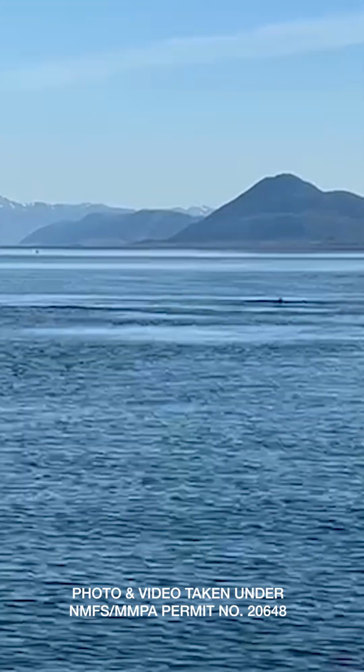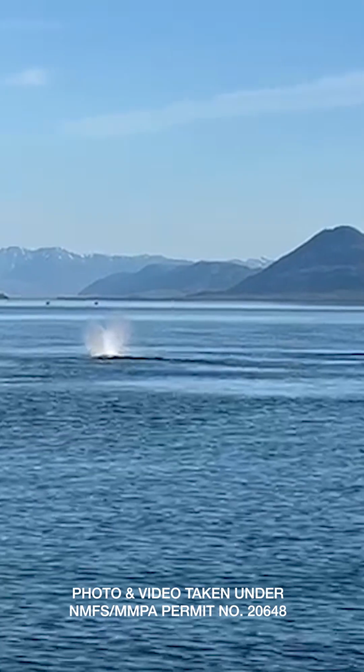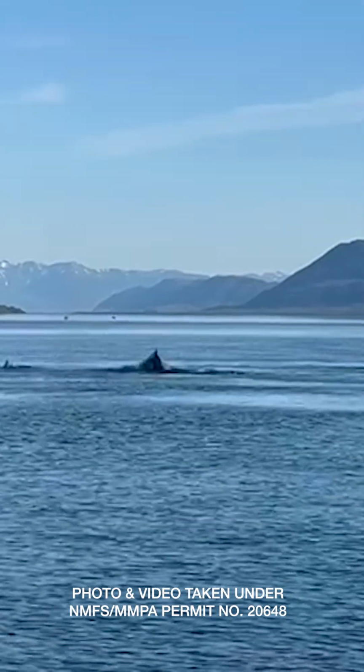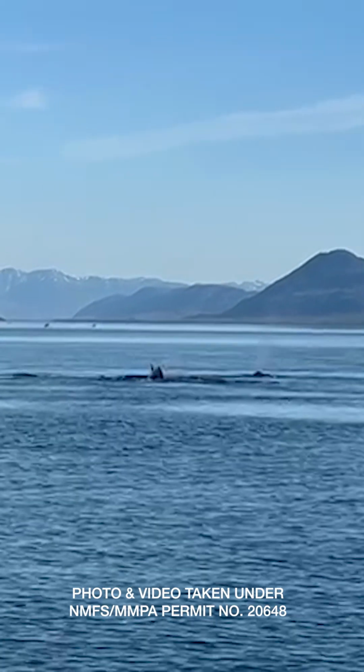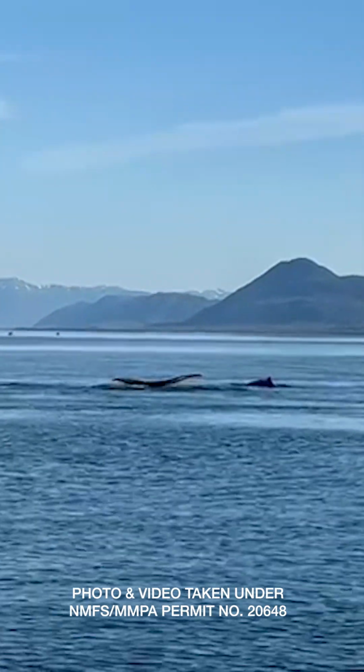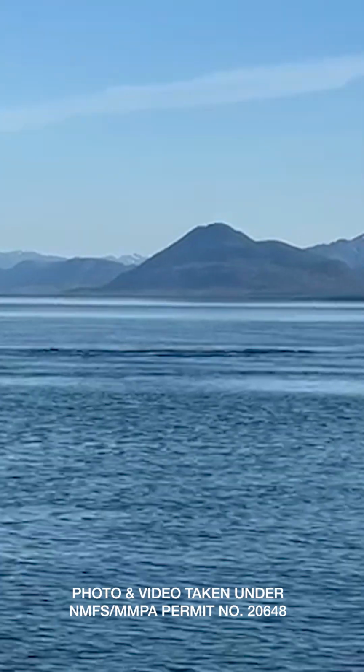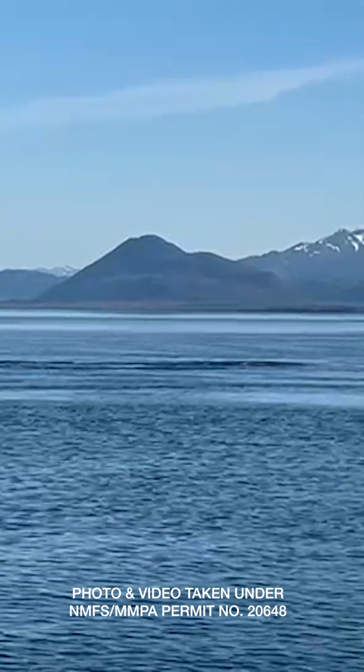And the project is focusing on the population of North Pacific humpback whales that visit Alaska every summer to feed. And they're really great to study as we already have quite a lot of information about them, and adding in this new data can give us a much more rounded picture of what they're doing in the ecosystem.